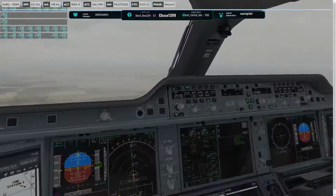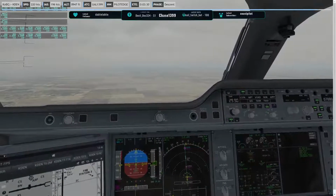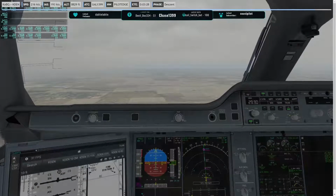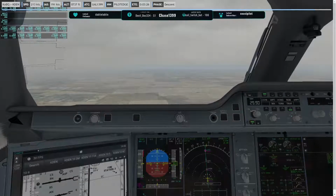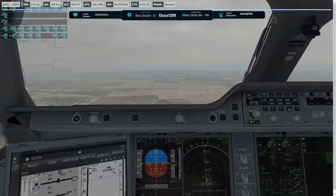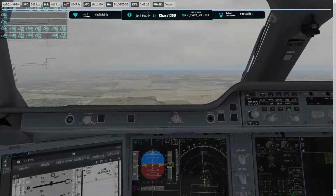Walker 776, cleared visual approach. Report cancellation of IFR airborne this frequency, or cancel on the ground within 5 minutes of landing on 122.2. Frequency change approved. United 1399 heavy, contact Denver Tower 133.3. Denver Tower 133.3, United 1399 heavy.